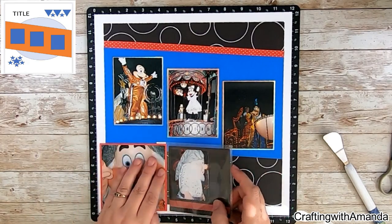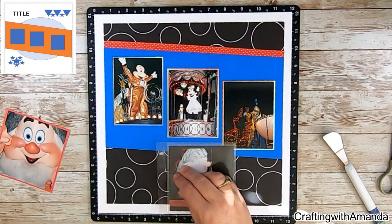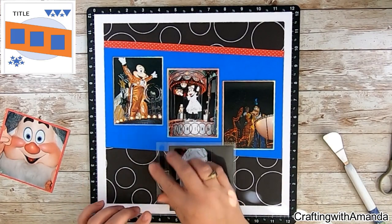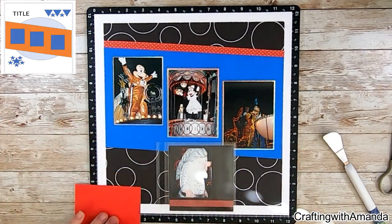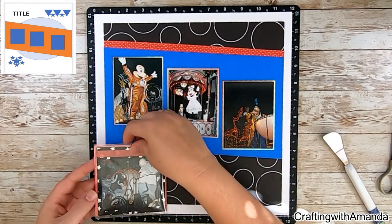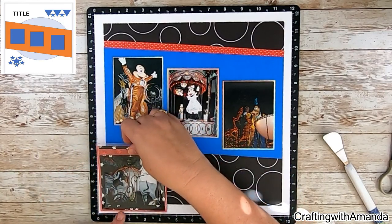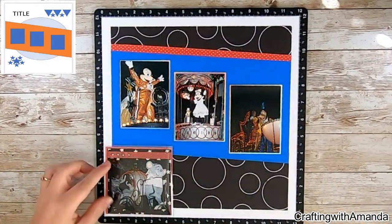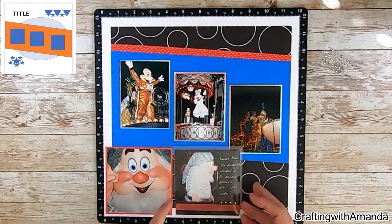So to adhere it, I put my bottom photo where I want it, and then I'm holding that flip flap while I remove the paper that covers the tape. And now that's adhered to my page. Some people put them right on top of their page protectors. I put them inside, and then I'll cut a slit in my page protector to pull that through. So it will be on the outside of the album, but it's underneath the photo on the inside. I just like how it covers up some more of the mechanics.